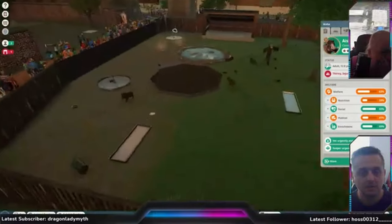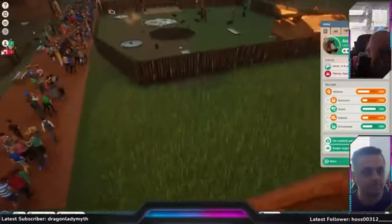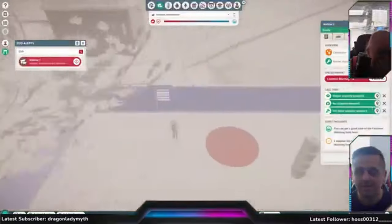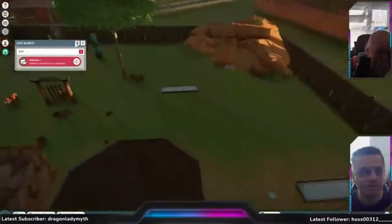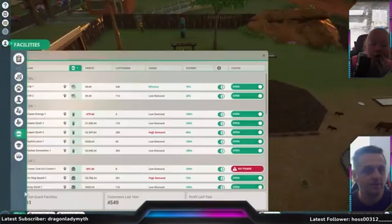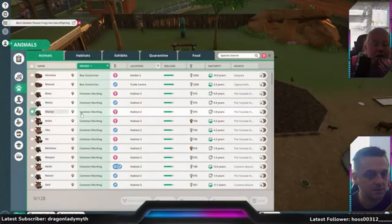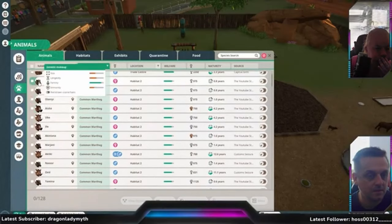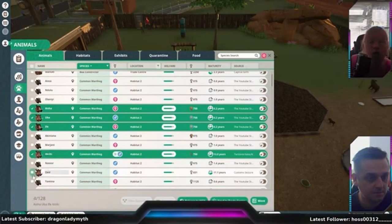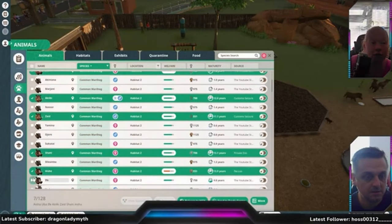My common warthogs are thirsty, so we've got to keep us down to them. Neptune also needs cleaning, so hopefully they'll do all that at the same time. Actually, I think it's time we got rid of a few of our warthogs, because there is a lot of them. Right, let's get rid of some. What is going on? My PC is just having a big fart.